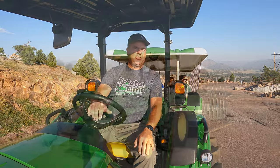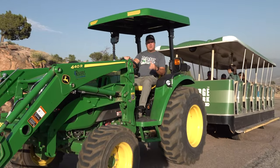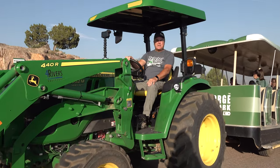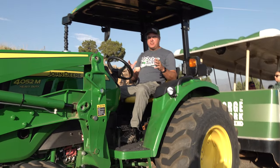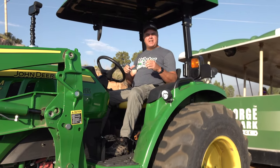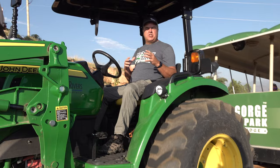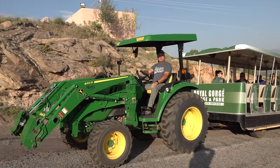They chose the 4052MHD for use pulling this wagon. I think they have another wagon like it. Seems like a tremendous choice for what they're doing. It's nice to have a heavy tractor so that they can stop the wagon. They don't have any risk of that. Obviously, it's not a real strenuous use on the tractor, but it is nice to have the extra weight. I would be nervous with a much smaller tractor with hills like this, pulling a full load of people. So I think they chose a good machine here.